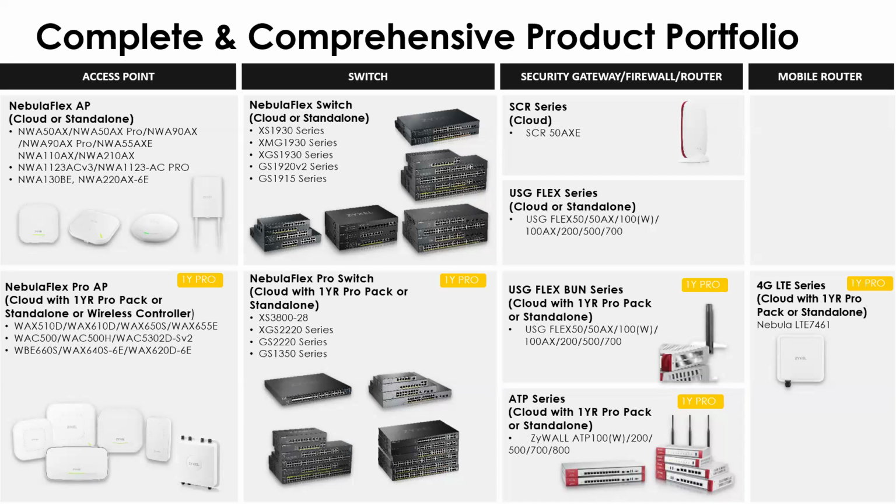So just to summarize it really quick, on the access points, any of our access points starting with the letter N are Nebula Flex. Any of our access points that start with the letter W are Nebula Flex Pro. Now, the W series does have some other additional features that the N series doesn't, but as it pertains to Nebula, the difference here is just that 1-year bundled Pro Pack license. On the switches, our 1900 series cloud managed switches are all Nebula Flex, and our 2000, 1300, and 3800 series switches are Nebula Flex Pro. And when it comes to our security products, anything that is sold as a standalone device is Nebula Flex. Anything that is sold with bundled UTM services also includes that Pro Pack license.